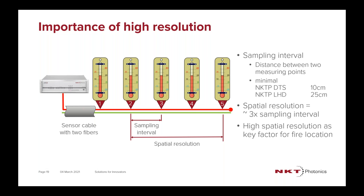What we have here on the left side is the detector. On the detector you can see a cable, like Stefan already introduced, the optical cable, and the optical cable runs into the premises. On it, we measure the temperature at a certain range. Each spot will measure a temperature, and between these two temperature measurements there is a sampling interval, and we need approximately 3 sampling intervals to get a spatial resolution. The spatial resolution is the resolution to detect a fire or a temperature change. This is sometimes mixed up in the market, sampling interval and spatial resolution, which is why it is so important for me to mention this.